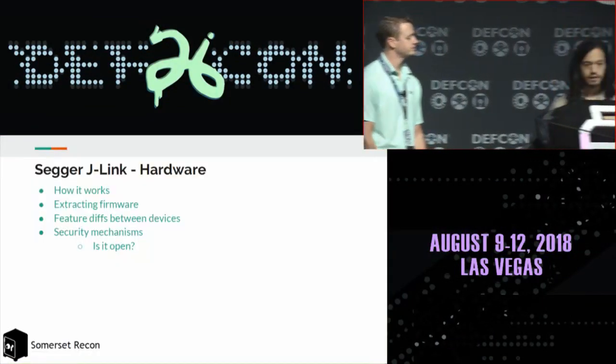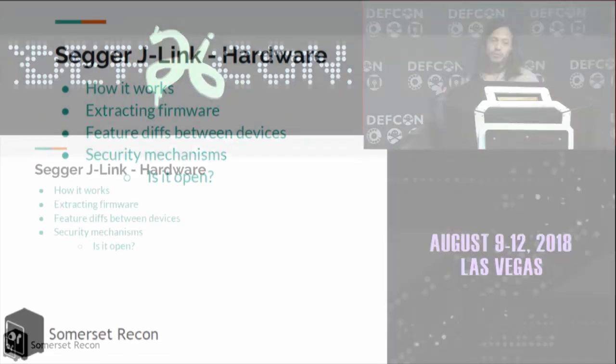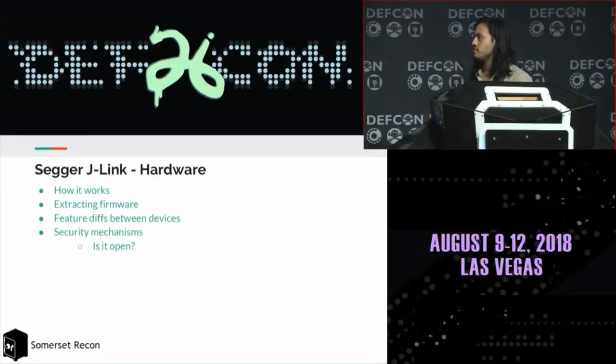So hardware. We're interested in how the hardware works, extracting firmware, how easy it is to do that, how the firmware works, and the feature differences between each of the devices, because Segger makes a ton of different types of J-Links at different price points, of course. And we're wondering, are there hardware differences, or is it just firmware? And with these devices, what are the security mechanisms on it?